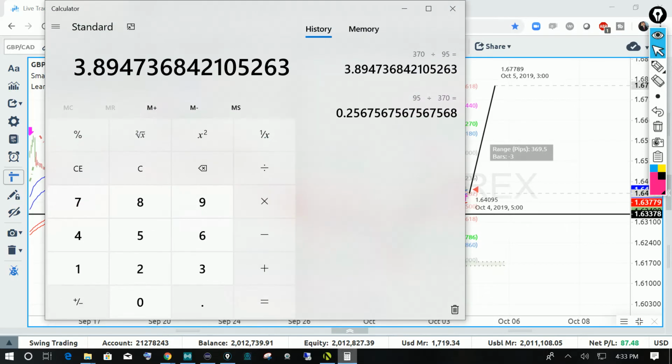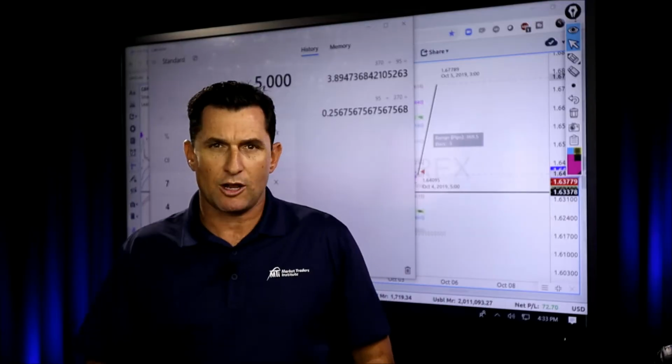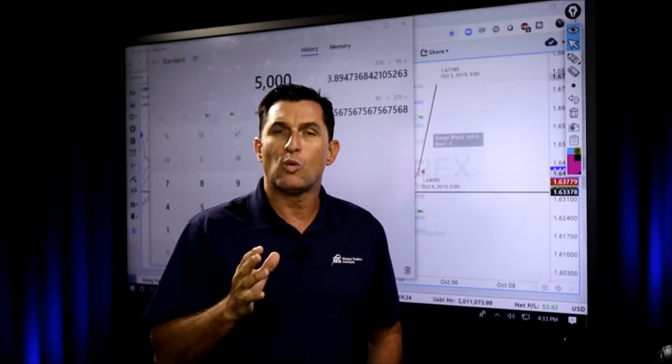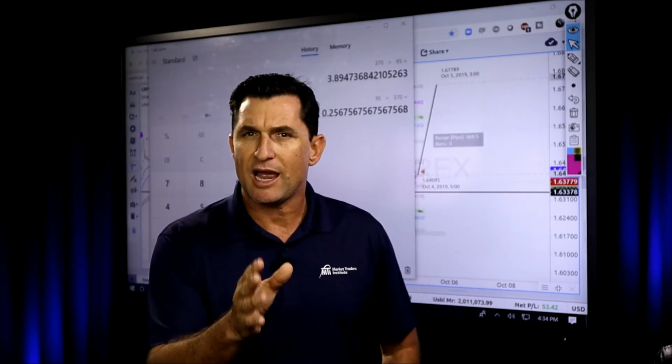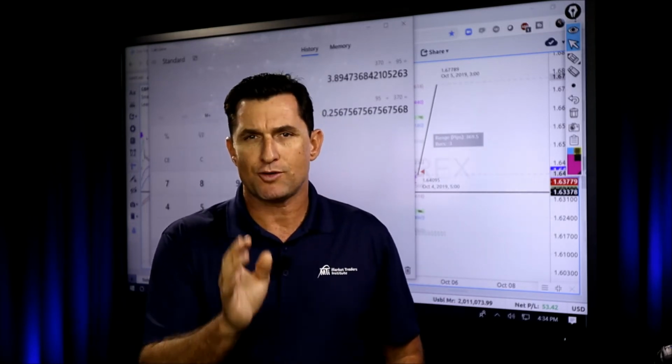So I need to say, all right, on 95 pips, and I'm going to pull up this big calculator again and clean up here, and I'm going to say, if I'm going to risk a certain percent. Now, this is very important, traders. This is one thing that traders really struggle with, which is to establish what type of risk they're going to take. So decide, right from the beginning, exactly what your risk is going to be on your account.